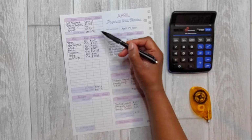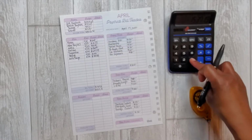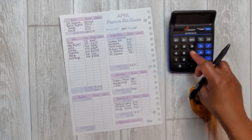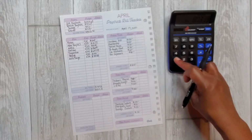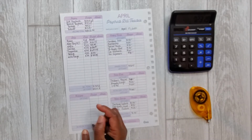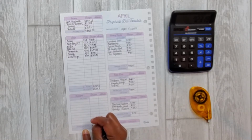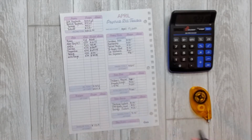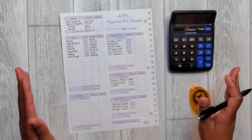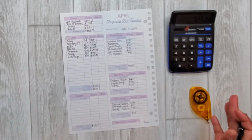So we have $1,537.19, which was my initial income minus my bills. That amount minus $304 for my sinking funds estimated amount, minus $360 for my extra debt, and minus $150 for my extra savings. That leaves me with a variable expenses total of $723.19. And normally I would be a bit worried about that because that's a bit conservative for our family and all of our expenses. But under the current circumstances, I think I can actually stay within that budget.